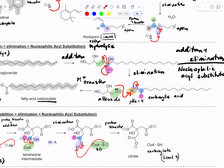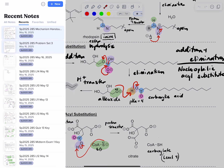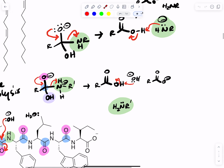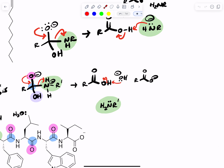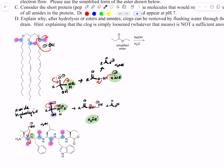For the NH2, if it's at a pH of 7, would it become NH3? Yes, at pH 7 it would become NH3. Probably not in the clog itself, because the concentrated sodium hydroxide is probably pH, I don't know, 11, 12 maybe. All right, others?